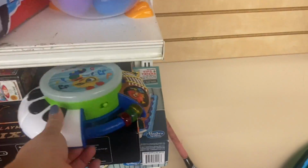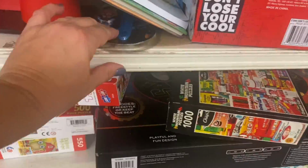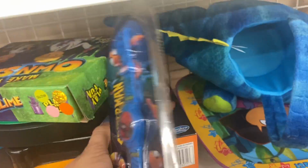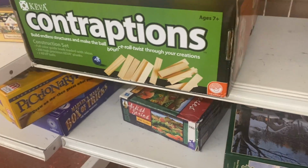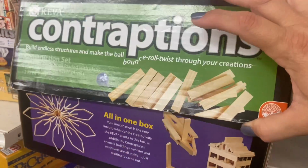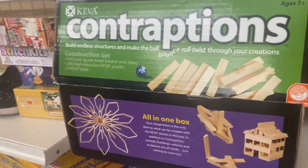Again, our toy section is kind of small in this particular Goodwill, but I did just kind of look at a few other things, and I did see something that I was surprised about. Ew, no! I mean, really? Like, that's something that goes in your mouth. Anyway, I kind of looked through the rest of the section. This could have been good if it was new, but all the pieces were all over the place. I had no idea if it was a complete set or not.